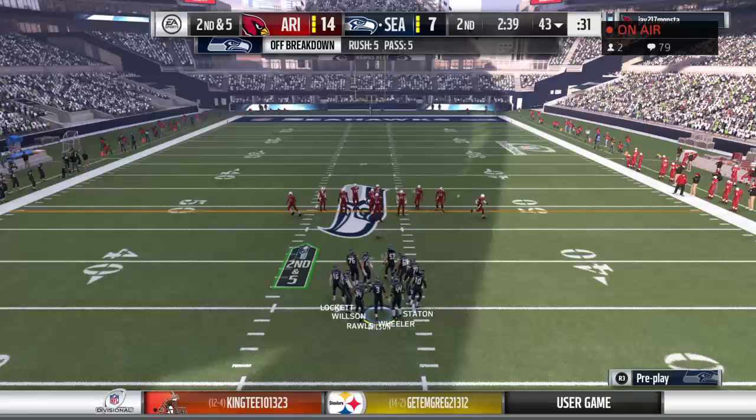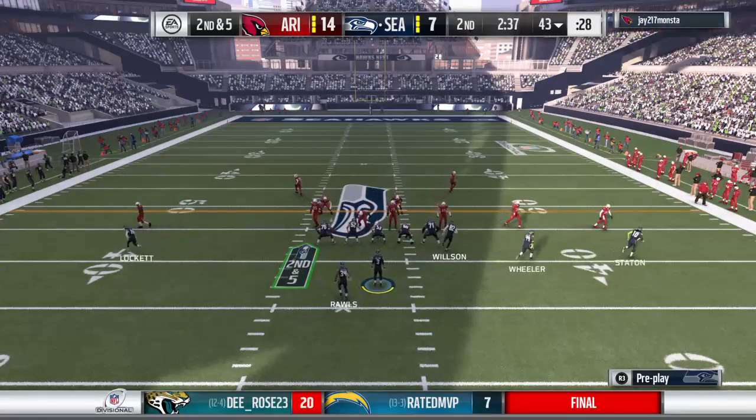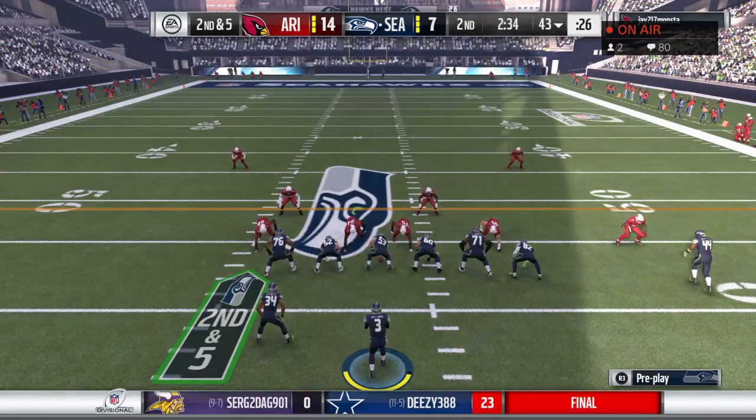The defensive line, though, they've got to figure out a way to out-leverage the guys up front because the offensive line is winning at the point of attack.